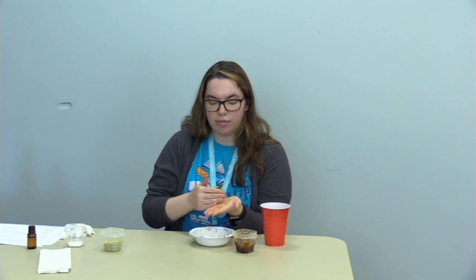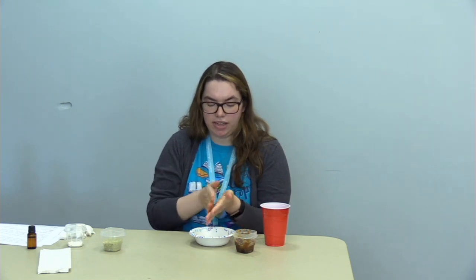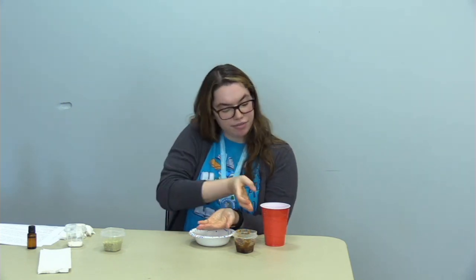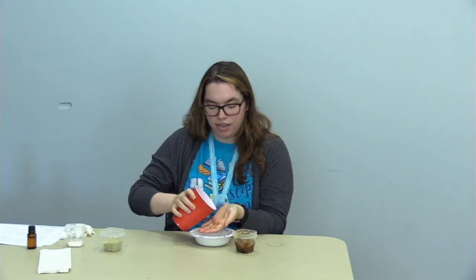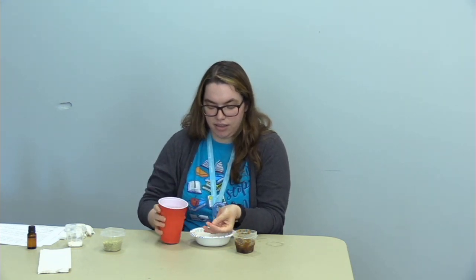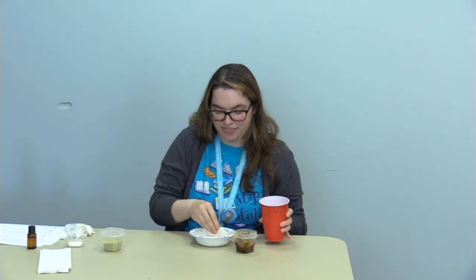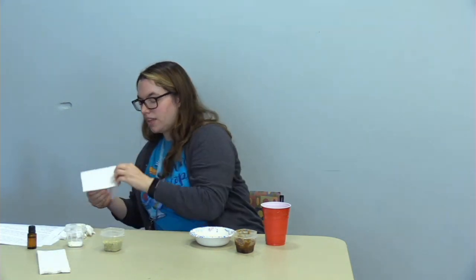And it's kind of the same, you just add water, my hands are still a little bit damp, and you just rub. And it helps to get off any old skin you might have. And then you rinse, and dry off. It's super simple, and honestly, it kind of smells great.